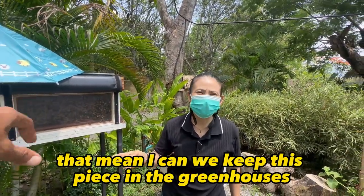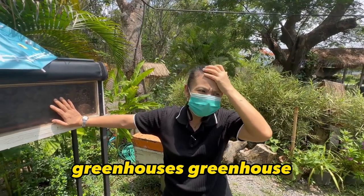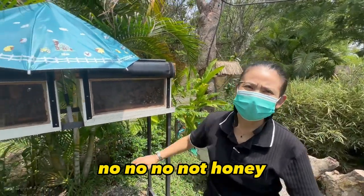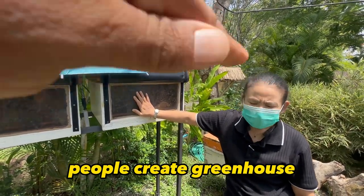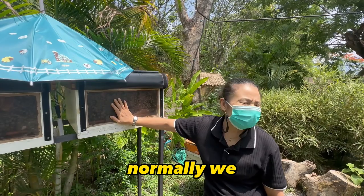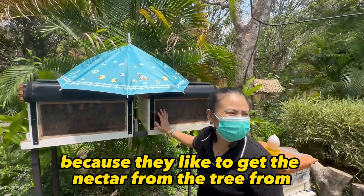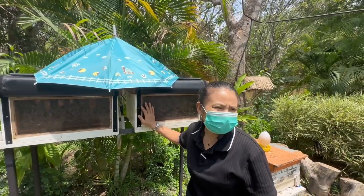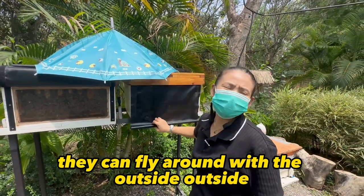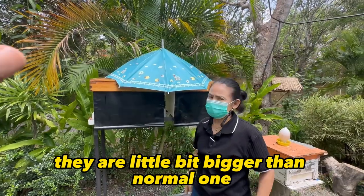That means can we keep these bees in greenhouses? Inside polytunnels, greenhouses? Normally, in Thailand, we don't make the greenhouse like that. They like to stay outdoors. For vegetable farming, people create greenhouses. In some European countries, they put these bees inside. Normally, we keep them outdoors because they like nectar from the fruit tree. We don't do the green farm for them. They can fly around outside. Both are European. They are a little bit bigger than the normal one.